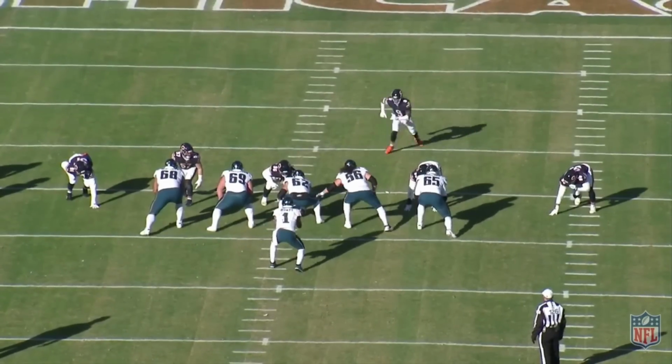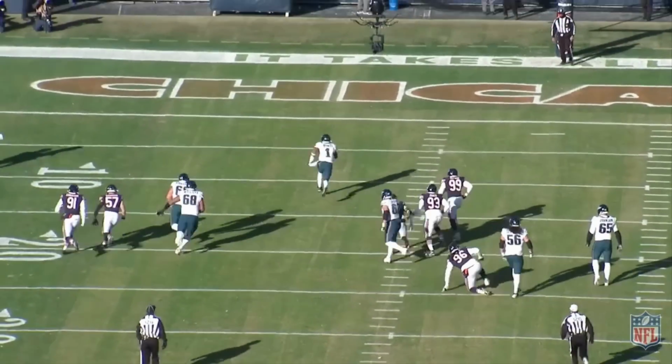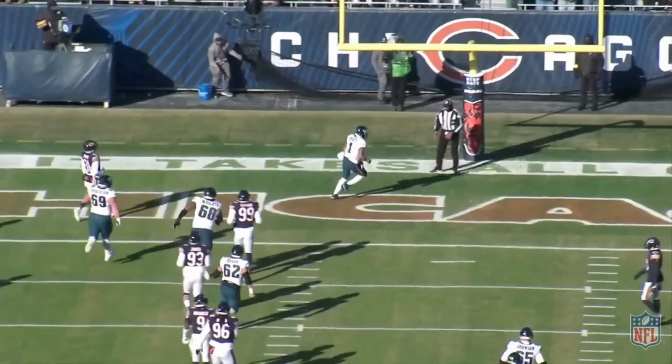But they hit him with the old battery blitz here, boom. Tough. But thank you very much.